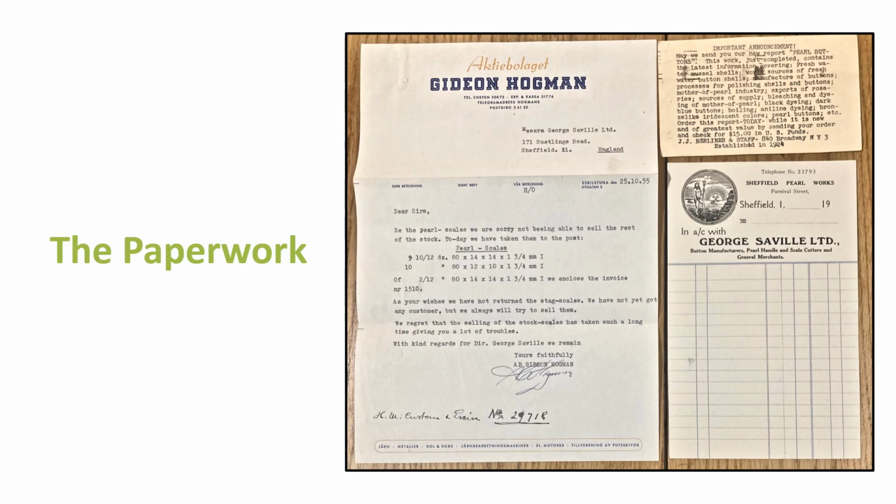Just a bit of paperwork that came from George Savile. Essentially this seems to be saying, we've bought a load of mother of pearl off you and actually we can't use it anymore. Nobody wants to buy it. So it's that notion of decline. This is in 1955. On the top right there was a little note saying, we send you our new report, pearl buttons. The work just completed contains the latest information covering freshwater mussel shells. Again, in the mother of pearl hierarchy, some of the shells were more valuable than others, and if you got freshwater shells, they were even better.